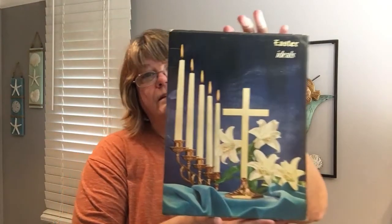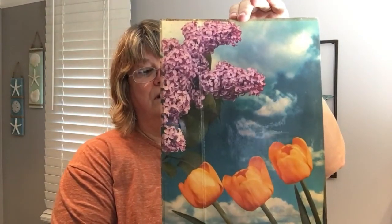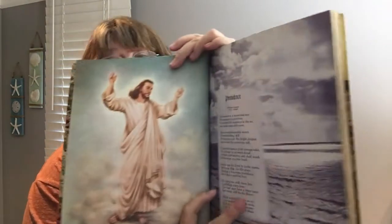This is Easter, and this Easter one is 1961. Okay, 1961 Easter Ideals magazine. Now, are you kidding me? Look at that. There are, once again, the poetry, the pictures that you could use for so many things, for framing. You know, you heard me name it. You heard me say it.